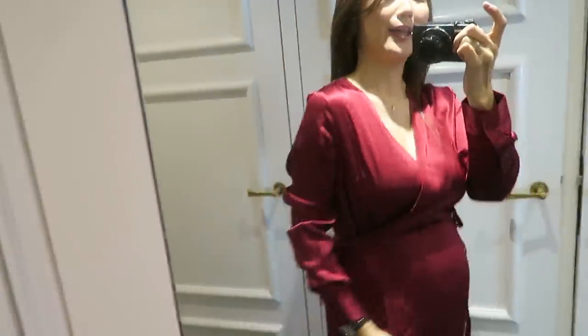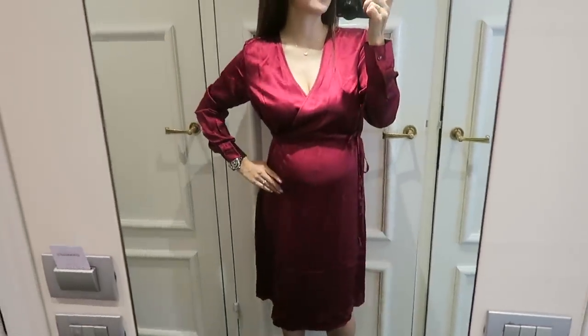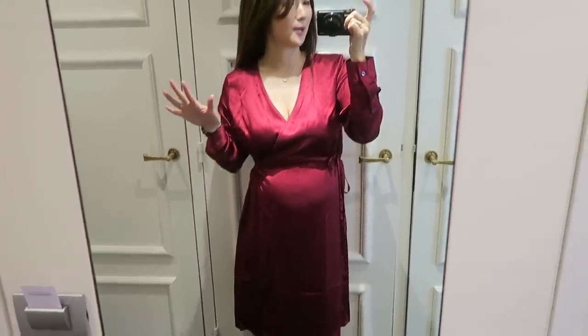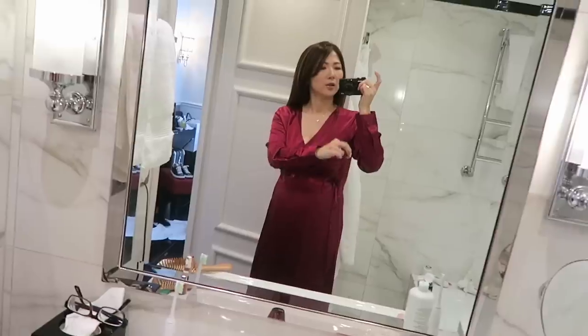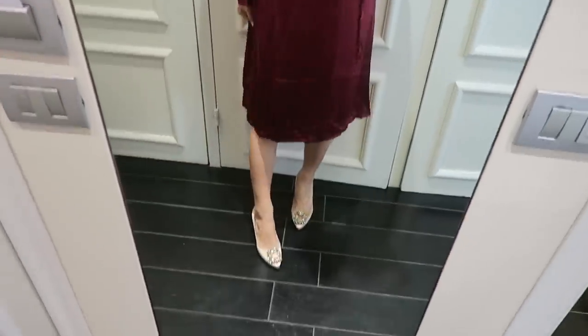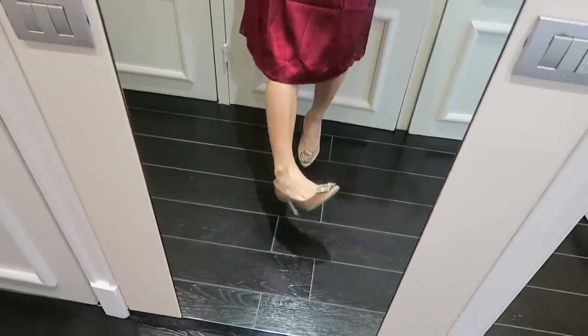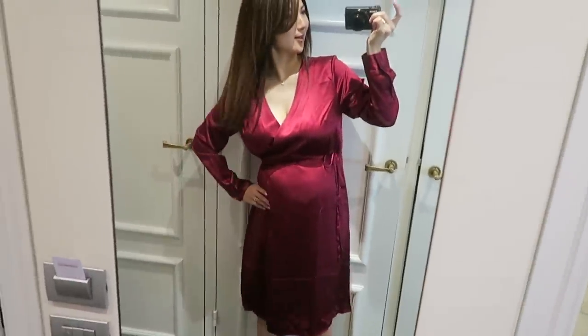I love the color, first of all. Same thing with the other one. It's a deep, wine, beautiful red color. Let me take you guys to here again. This goes all the way around, so it's pretty long, very generous. And I am pairing it with my beautiful Manolo Blahnik 70 millimeter pumps, and that's how I look.